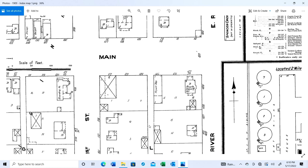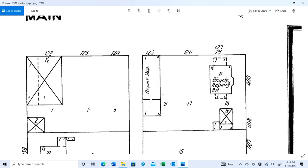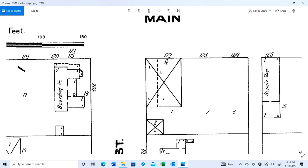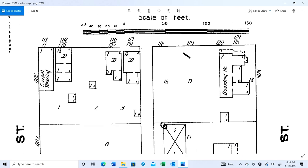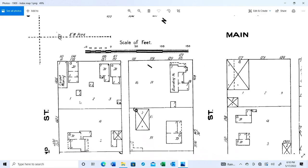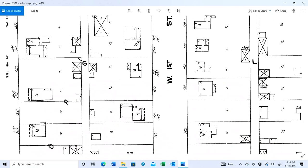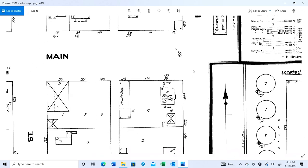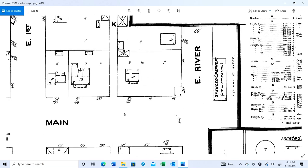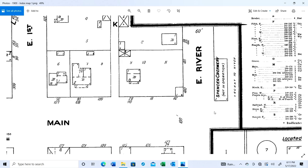The question was about whether it was before or after the railroad. So here we have NC Bang again with his bicycles. And he's got a repair shop again. That's still the stable, it's still the boarding house. But now these other buildings are gone. We have a couple of dwellings, and the carpet weaving is still there, but the laundry is not. The laundry was right there, wasn't it? Yeah, that's gone. In fact, all those buildings are gone. Did you say the population on this? The population in 1909 was 3,300. So now the creamery is a big rectangle, not in operation.